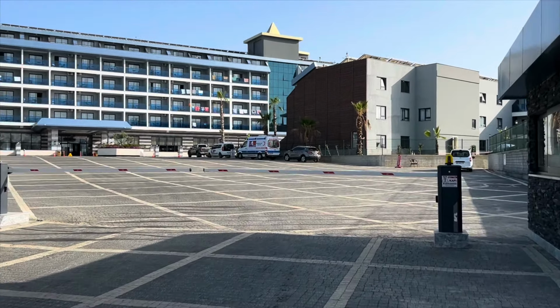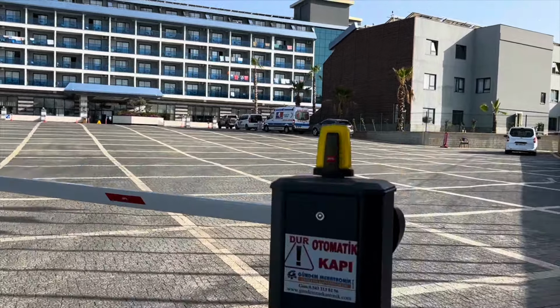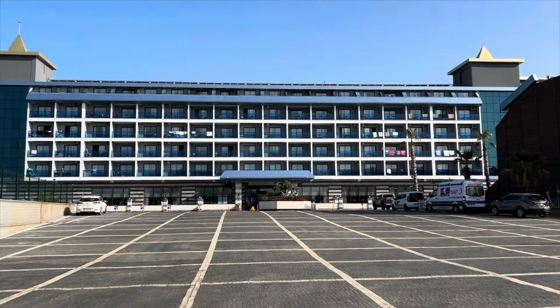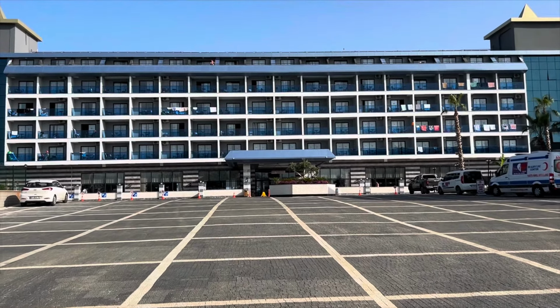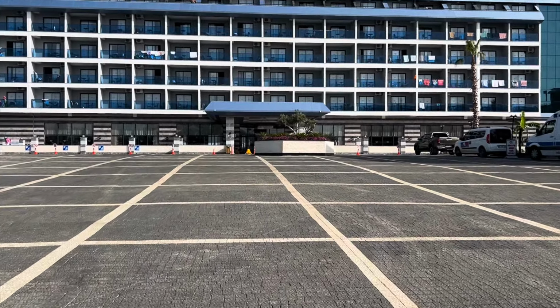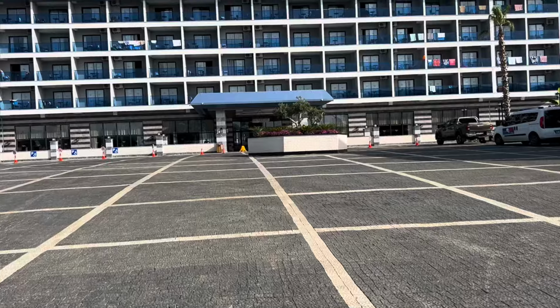Today we're going to be taking you for a tour around Eftalia Blue in Alanya, Turkey. Eftalia Blue is the newest hotel in the Eftalia Group and it only opened May 2024.